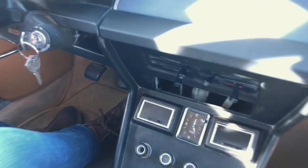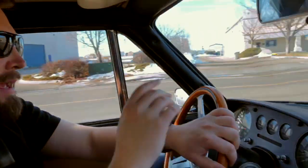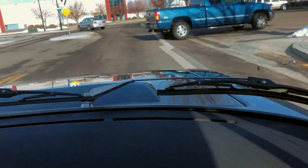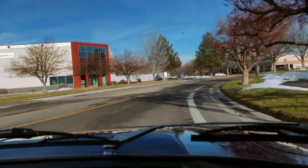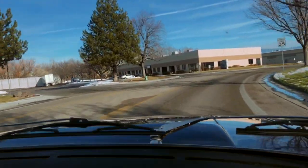These seat cushions feel really supportive. Really cool looking out over this wooden steering wheel. We're gonna hit another bump here. I'm gonna shut up so we can listen to how unsqueaky it is. Downshift into third. Just nice and quiet.